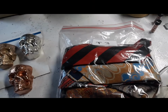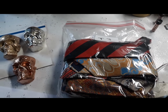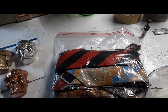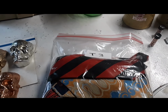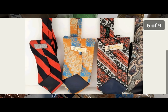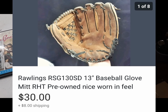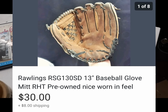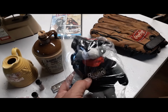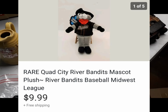Stick with the novelty ties. I'm telling you, the novelty ties sell a whole lot better than just plain ties, and bring more money. $12.95 with free shipping for 6 ties is not a really good price. And they were really good ties. 2 of them handmade Italian silk ties, and it still took forever to sell. Sold that baseball glove on an offer for $30 plus shipping on top. This Quad City River Bandits is actually a pretty rare plush, but you couldn't tell it by the price because I sold it for $9.99 with free shipping.